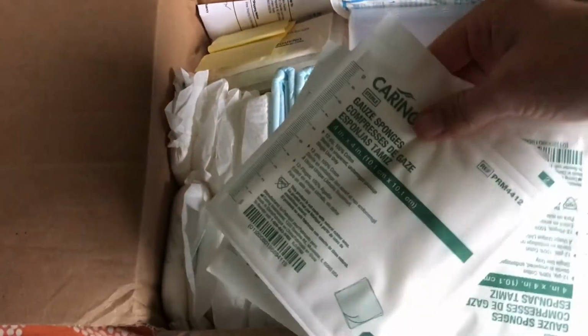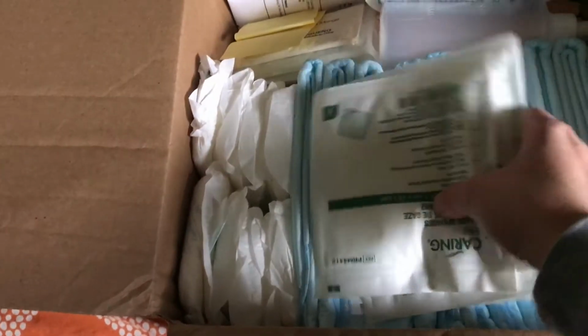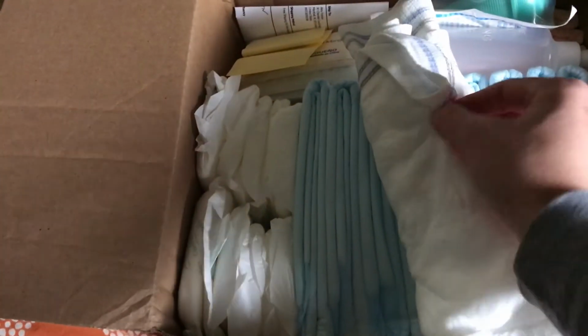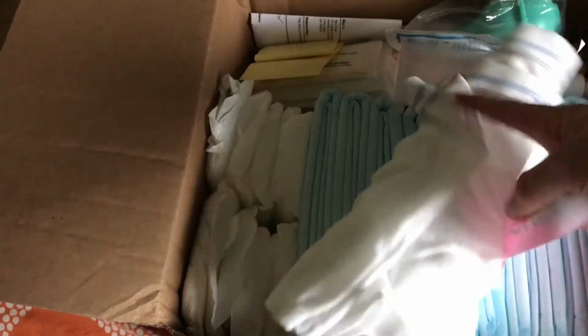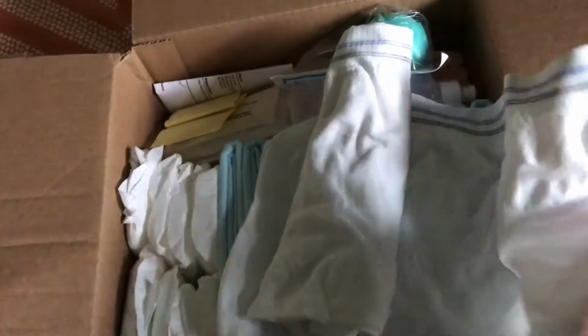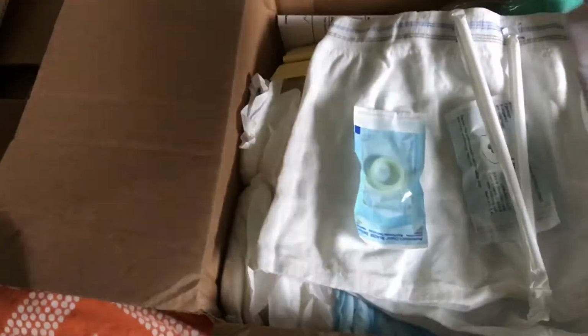Let's see, these are gauze sponges, so just sterile gauze sponges. A little stack of those. This right here is disposable underwear, similar to the kind they would give you in the hospital, which are super comfy, and I'm glad they came in this kit. But it looks like just a couple pairs of that.